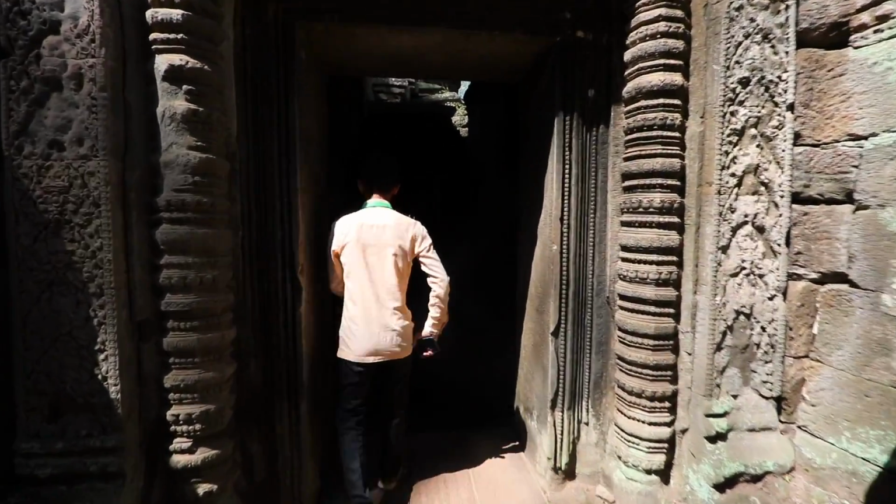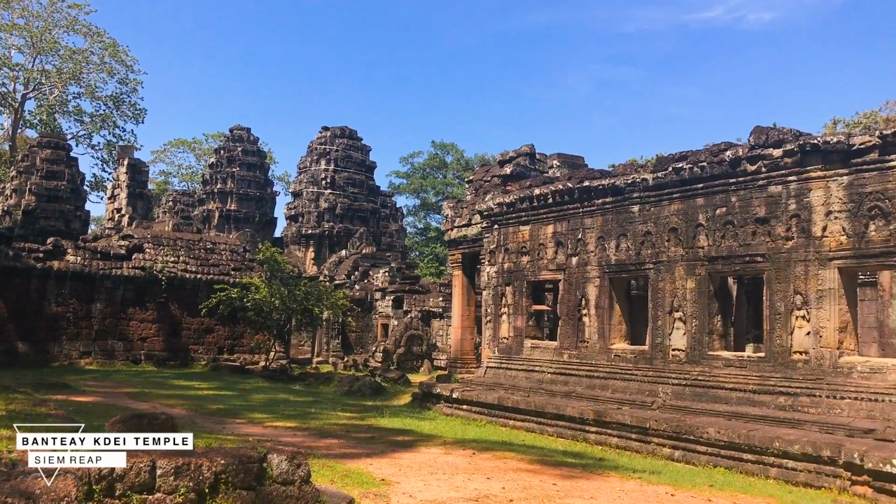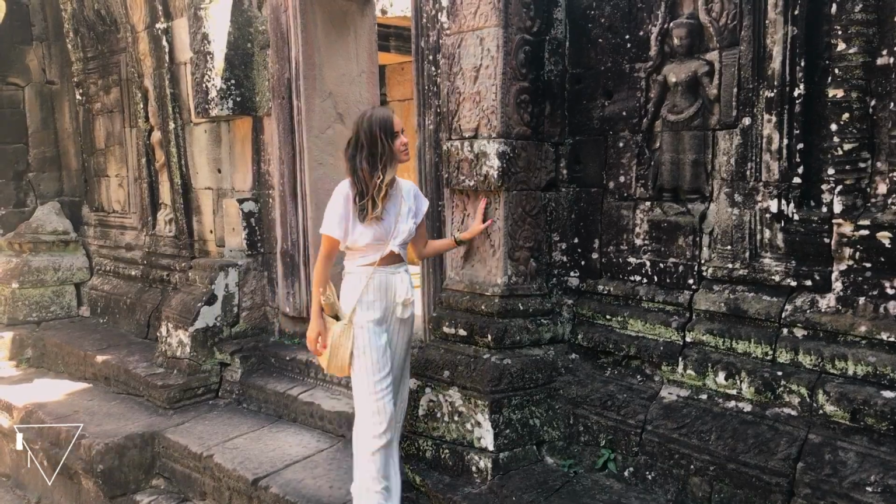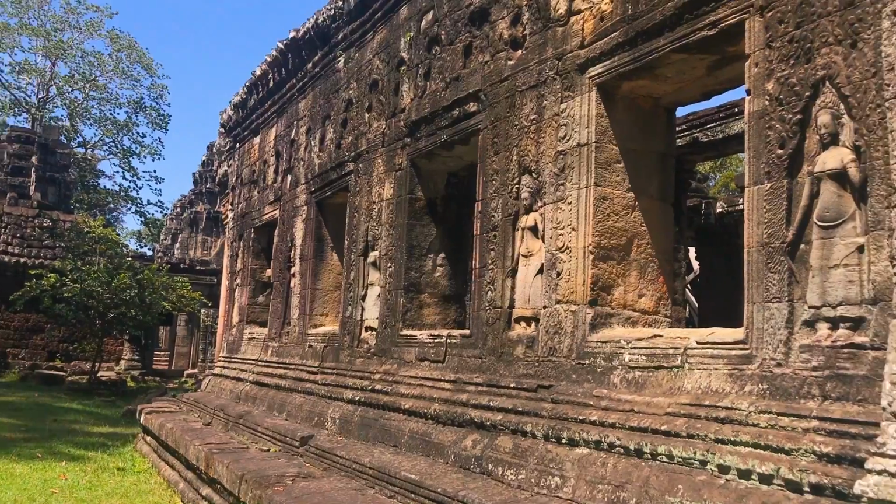The last temple we visited was called Banteay Kdei. This is a less visited temple, so it makes it a lot more quiet and pleasing to walk around.